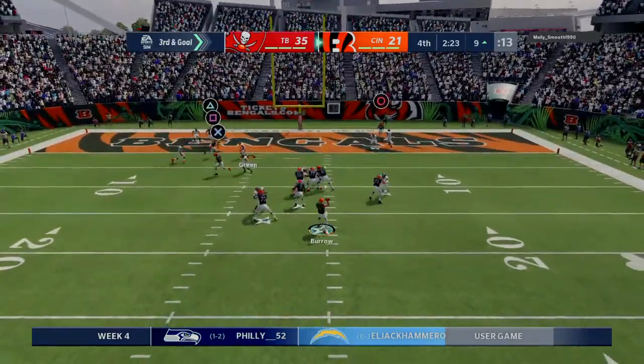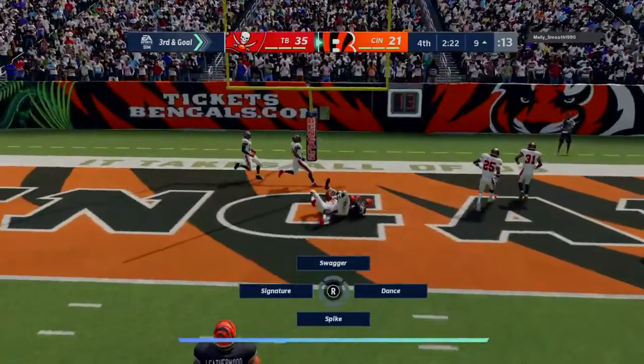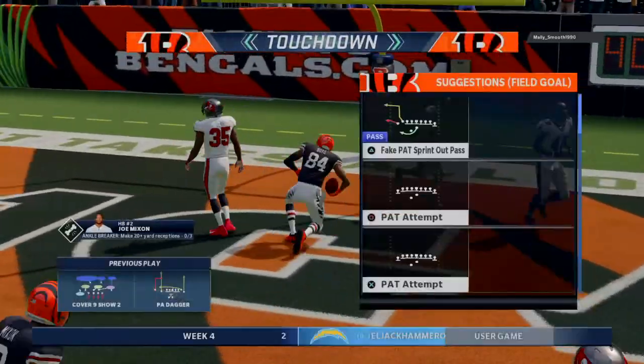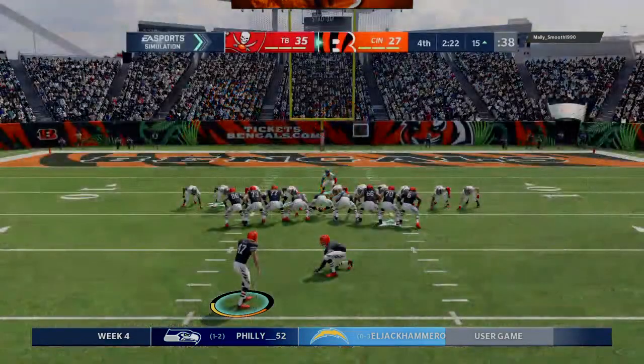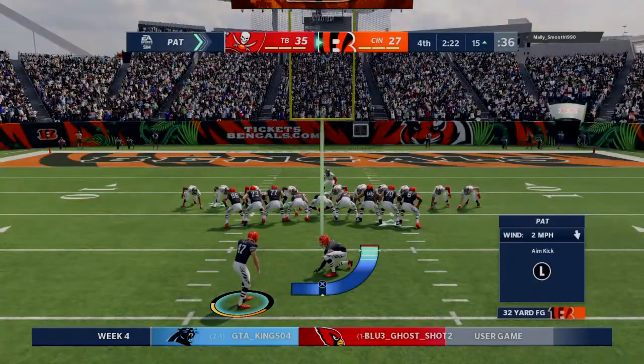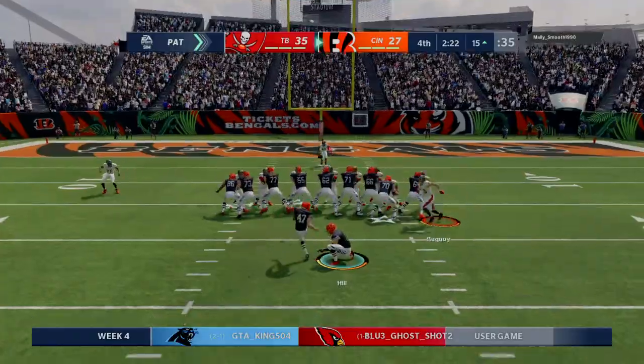Here's Burrow setting up to throw it. And that'll be caught. Touchdown Bengals. It's Tyler Boyd. A 9-yard touchdown there. And the Bengals have got it back to a 1-score game.